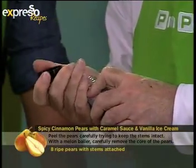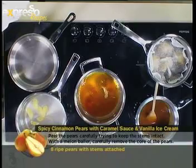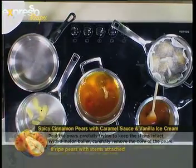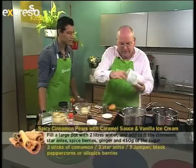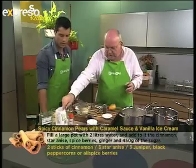You can use juniper berries, and if you don't have either, you can just use black peppercorns. You just want that. This is so interesting, all of these different spices. Wow. This is also known as Jamaica pepper or spice berries. So now what we do is we put the sugar in, and we get that going and make our poaching syrup.